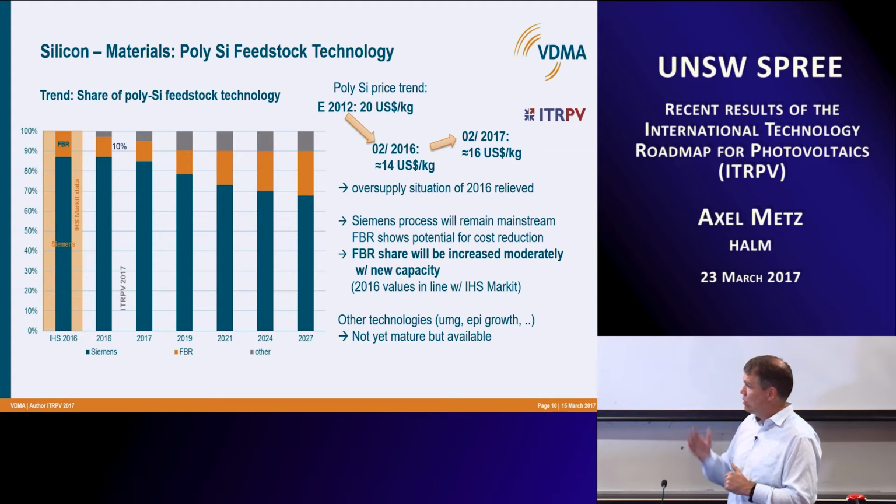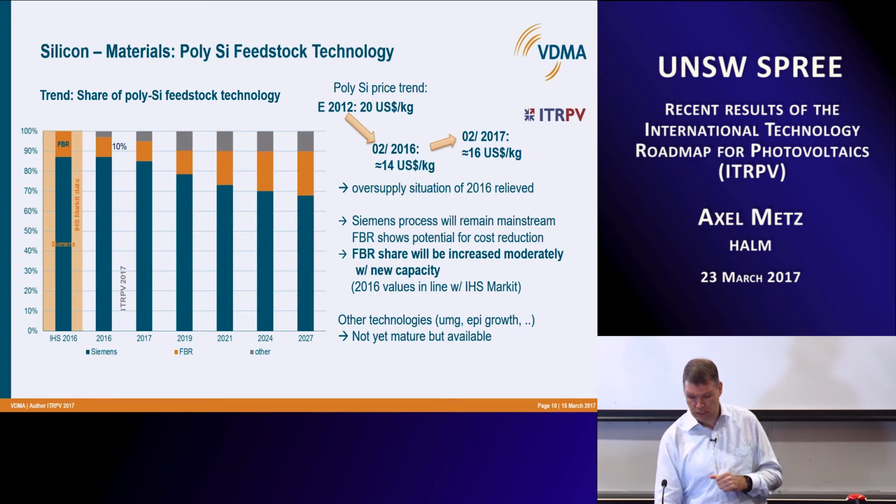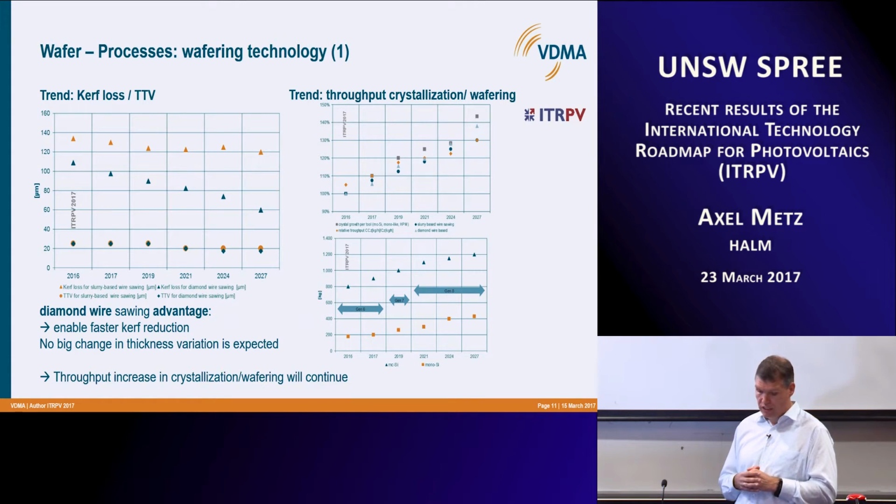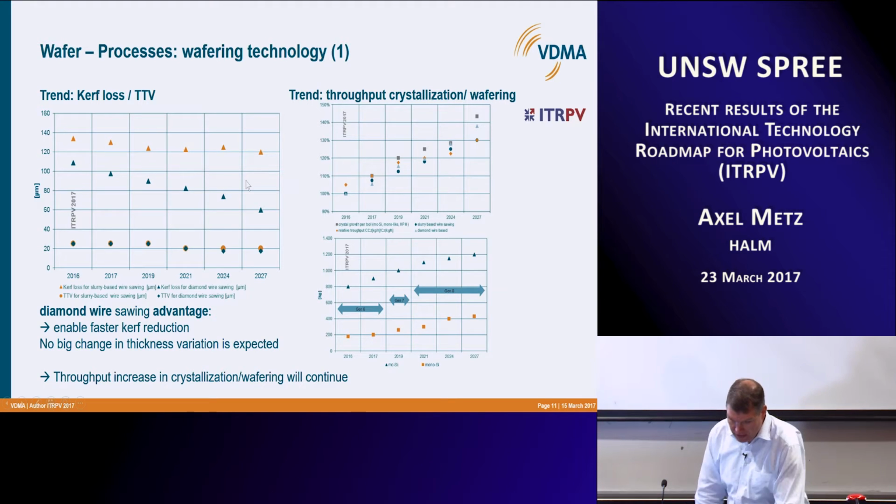Other technologies will probably in the time frame of the next 10 years range up to 10%. So this includes kerfless wafers like epi-growth, lift-off, or UMG technologies. This is all covered by this gray portion of the bars in the upper 10%. So now let's move on to the wafer technology. There we can see significant progress in the kerf loss, especially for monocrystalline, which can be seen here with the blue triangles.